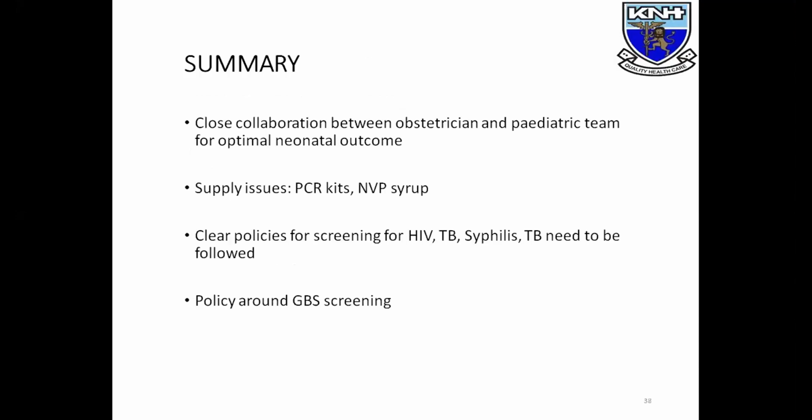So in summary, I will echo Dr. Githai again. We need close collaboration between our obstetrician and pediatric teams for optimal neonatal outcome. We need to address the challenges that we have identified in preventing these perinatal infections. As a country, we have very clear policies regarding our TB, HIV, syphilis, but we need to follow these. And we need, I think, to develop a policy around Group B Strep screening. And that is the end of my presentation, and I think we'll have questions thereafter. Thank you very much.